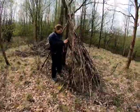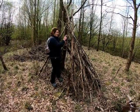Like I'm camping here tonight. Back in the 1900s. Making my own tent here.